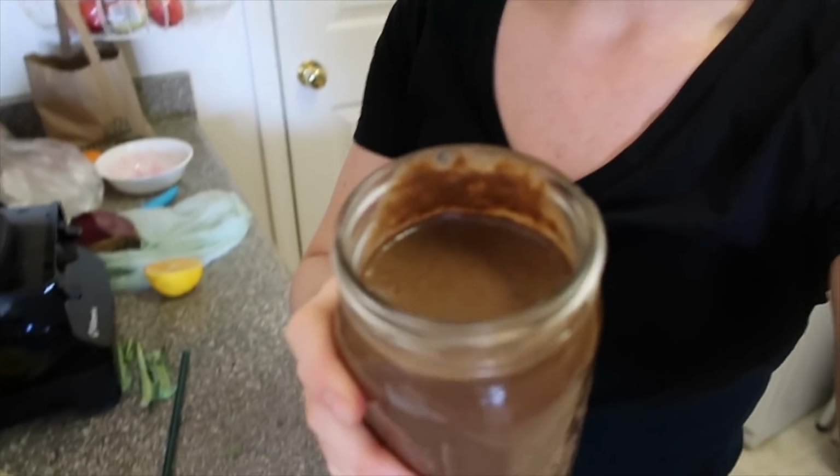Another note about blenders: if you have a regular blender, like a standard blender that's not a Vitamix, you are probably not gonna like this smoothie. They can come out pretty chunky, you know, the greens don't get really blended up, but with the Vitamix you can see it's really smooth.